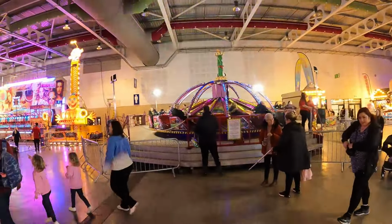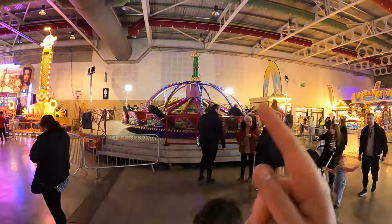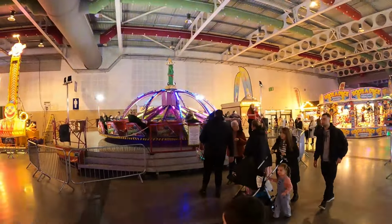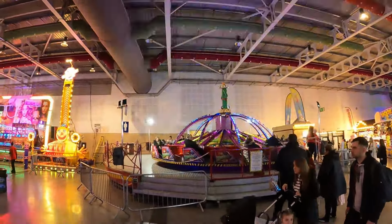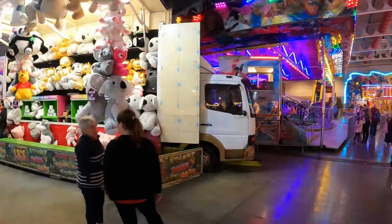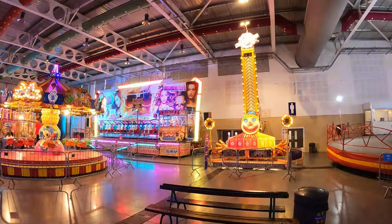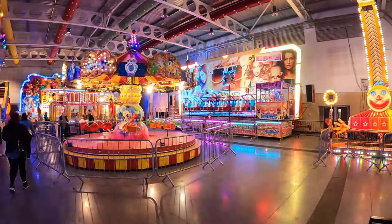Now, I did mention in the last vlog that I did back in October, it doesn't go full height, so I don't know if it will do, because I think it can do max height in here, but well, I haven't seen it go round yet. More game stalls. Winner this way. We've got a jumping jack, another chairoplane.